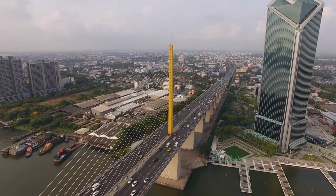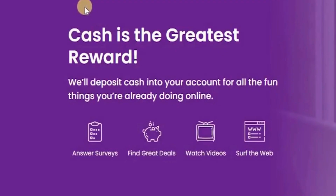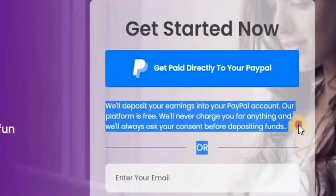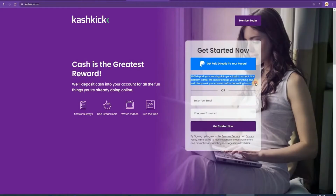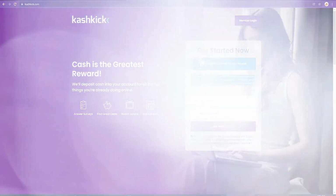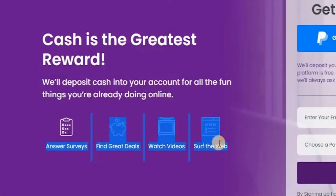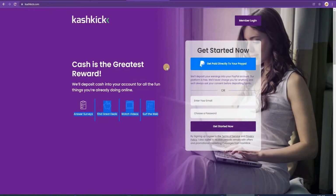I'll show you the third application, which is called Cashkick. Cashkick, like the other applications, lets you choose from a variety of payment ways that best fit your needs. You may get your money back using various PayPal and bank transfers. They believe that money is the best reward when it comes to Cashkick, and let's face it, things do work like that. Put another way, you can make money with this app by doing surveys, discovering fantastic bargains, watching movies, and surfing the web. After all, if you genuinely think about it, these approaches are nothing more than games that we all participate in regularly.